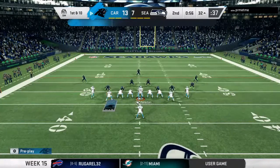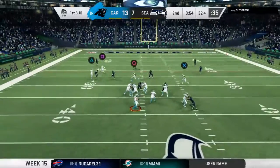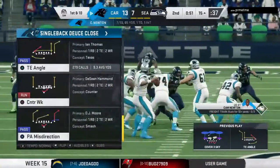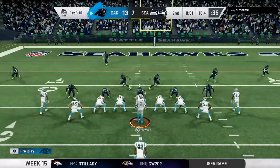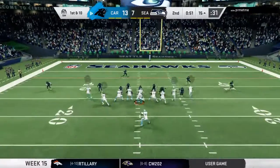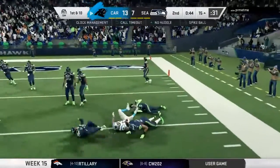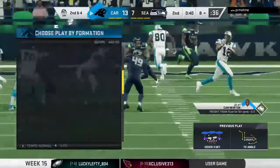From the 32 now, here's 1st and 10. Here's Newton. Looking left side, that's caught by Moore. It's a Panthers 1st down, 17 yards on the play. From the red zone now, Newton. Firing quickly here, and that's complete. And he's able to work it here to the 8-yard line. A gain of 6 there on 1st.